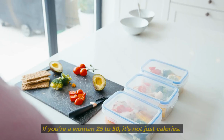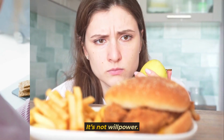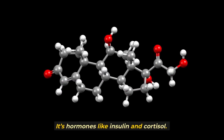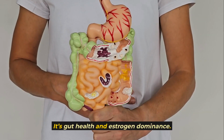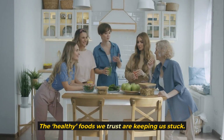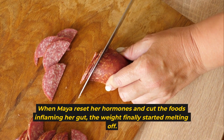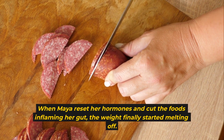Here's the truth. If you're a woman 25 to 50, it's not just calories. It's not willpower. It's hormones like insulin and cortisol. It's gut health and estrogen dominance. And 90% of the time, the healthy foods we trust are keeping us stuck. When Maya reset her hormones and cut the foods inflaming her gut, the weight finally started melting off.